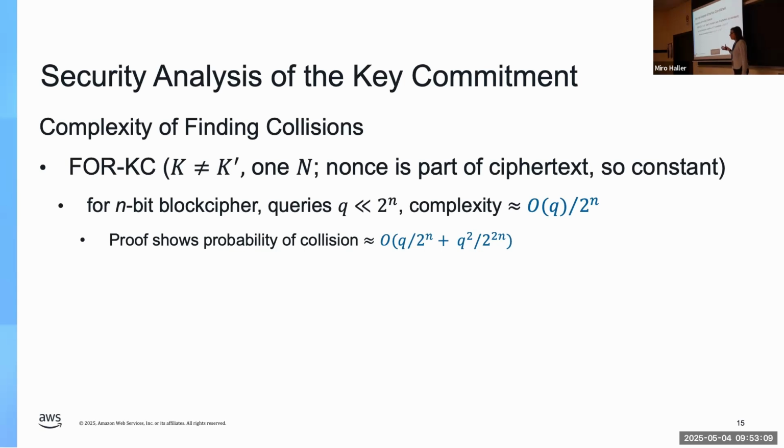So you can think of it that you would have a probability of q over 2 to the 128 before you can actually find a key commitment that gives you different keys that can apply with the same nonce.